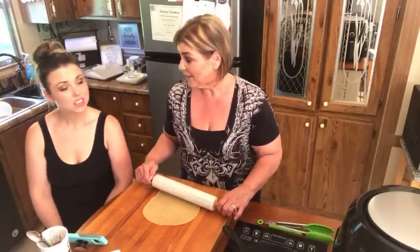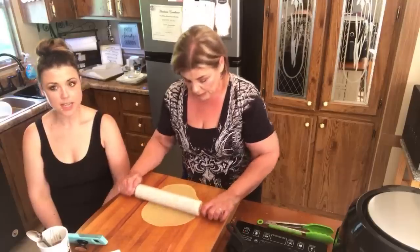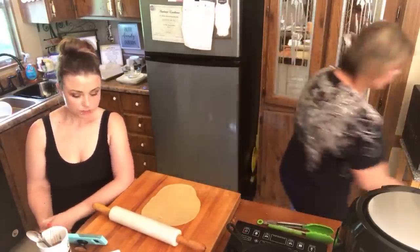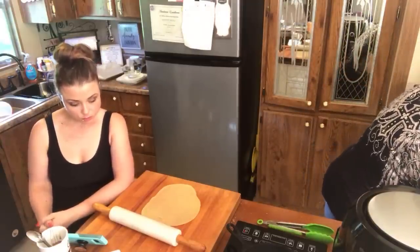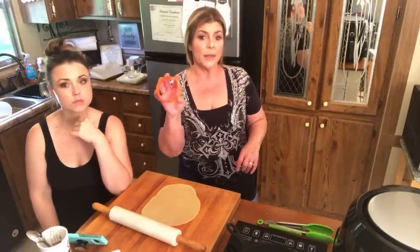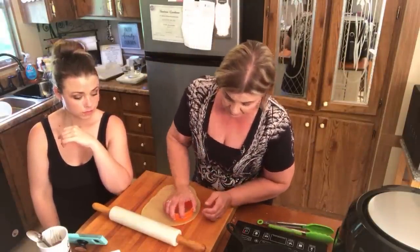Because we made soft pretzels with this. We're going to make a couple today, too. So, here we go. I've got it rolled thin enough to do the deed here. And you can use a cookie cutter. This is a big 4-inch cookie cutter. I've got the ruffle end, and I have got the serrated.